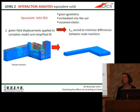Now, the equivalent solid has a given geometry, it is fully embedded into the soil, and it is assumed isotropic elastic. So once you are in this condition, the only thing you can change in order to make it behave in a different way is the equivalent Young's modulus. So the equivalent Young's modulus was changed to minimize the difference between the node reactions when you are applying a given perturbation to the node base. And then this equivalent solid was introduced into the geotechnical finite element analysis, and then the displacements were computed again.